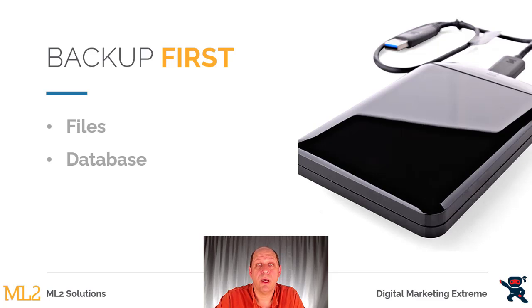It is a very good idea to back up your WordPress website before you do an update. It's not always necessary. You may not ever need that backup, but it is recommended to make sure to back up both the files, because WordPress, when it does different updates, does change those, and the database where all your data is stored. Backups could be handled by your hosting company, or you could have a separate plugin that handles the backups. But again, it's just a good idea to have a backup before you do an update.